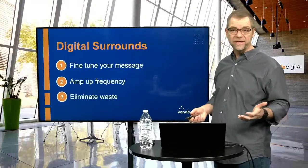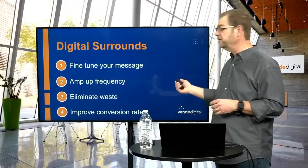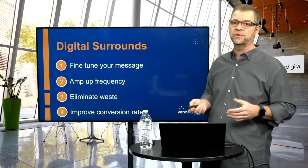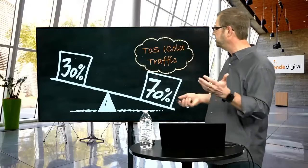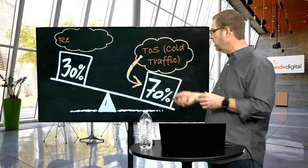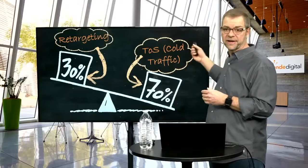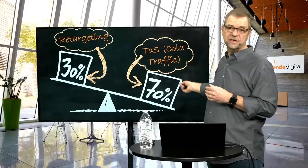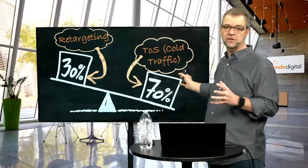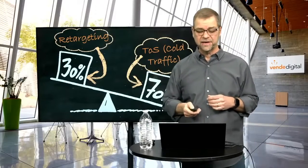We can eliminate waste so that we're not advertising or spending our dollars in places that we shouldn't. And then finally, we can improve our conversion rates for all the reasons above. You may be asking, well, how much money should I spend on one or the other? Well, that tip of the spear audience is a much bigger audience. So you need to spend about 70% of your budget on the tip of the spear, people that don't know that you exist today, and about 30% of your budget on the retargeting side.